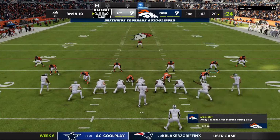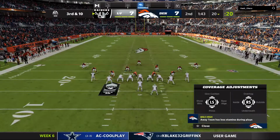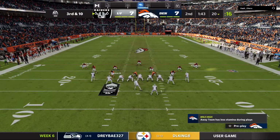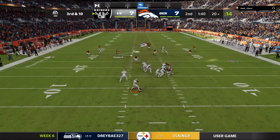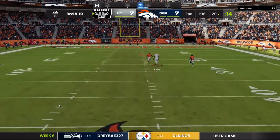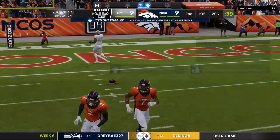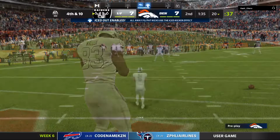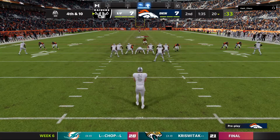Now they face a 3rd and 10 after back-to-back incompletions. Carr now to throw. And he'll look downfield for Waller. And unable to connect. Incomplete. Now give them credit. They took their shot, but it's going to bring up fourth down. On fourth down, A.J. Cole comes on to punt.